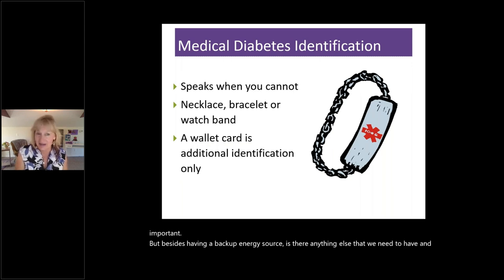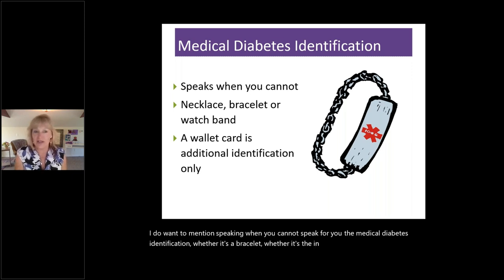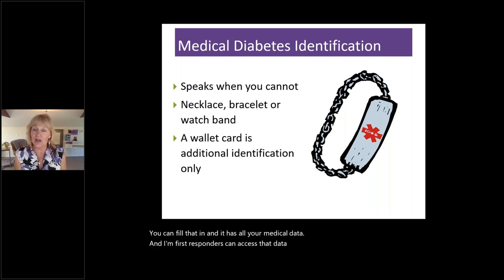And I do want to mention speaking when you cannot speak for you, the medical diabetes identification, whether it's a bracelet, whether it's in case of emergency on a person's phone, whether we fill in that heart icon on our phones. Let me see, oh yeah, this one, it says help. This one here, let's see if you can see it. You can fill that in and it has all your medical data, and first responders can access that data without having to log into your phone.